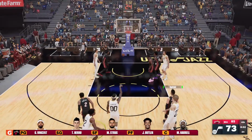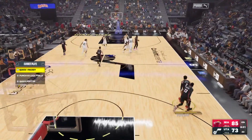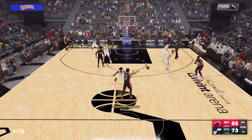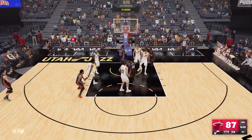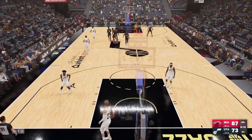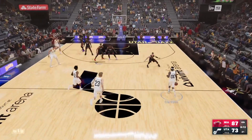Bam Adebayo's checked in for the Heat. Robert Covington comes in for Max Strus. Now you can tell he's feeling confident right now at the line, and when he's on, he can be lights out. Well, their pass to Adebayo. Back to Butler. That's in, coming off an assist from Adebayo. Adebayo's got assist number 8 now on the night. And Utah has possession. They trail by 14.